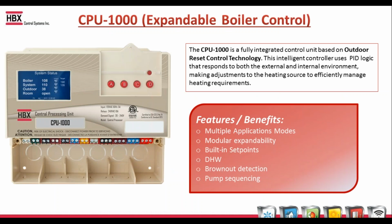So as I mentioned before, our CPU1000 is a fully integrated control based on outdoor reset technology. The controller uses a PID logic that responds to both internal and external environments. Some of the features with the CPU1000 include multiple application modes. So it's not just a boiler control. We can do a lot more functioning with our control.